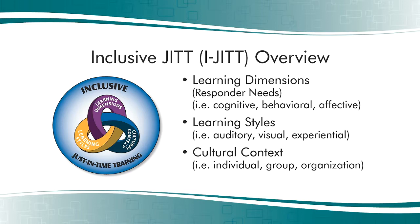The second principle in our I-JITT model is learning styles. Pretty straightforward. We all learn differently. Some of you might be more auditory. Others work really well with PowerPoints or things in front of you. Others are experiential or kinesthetic and really need to learn by doing.